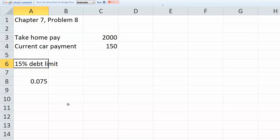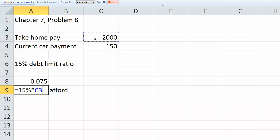If they can afford a 15% debt limit ratio, then what they could afford in total debt is 15% times that $2,000. So they could afford to make total debt payments per month of $300. They're currently making $150, so they could afford an extra 300 minus 150, which is obviously 150.